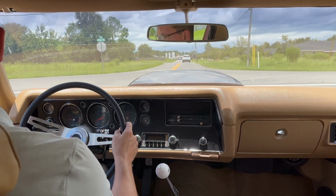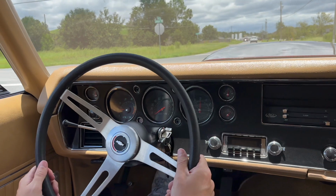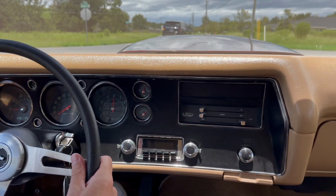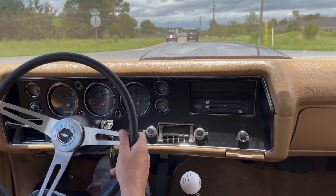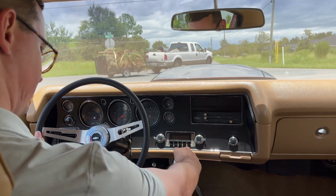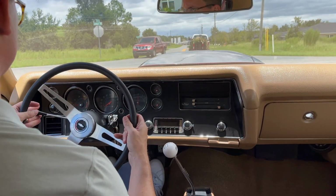I can see all of our gauges down here working. We even have the clock ticking away. We've got our turn signals operable. Temp sitting around 210. Really hot day here, but that big aluminum radiator in the front's keeping it nice and cool.